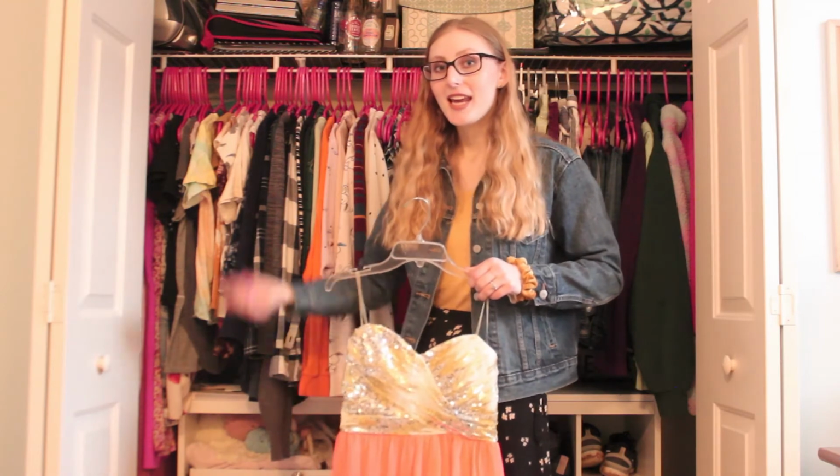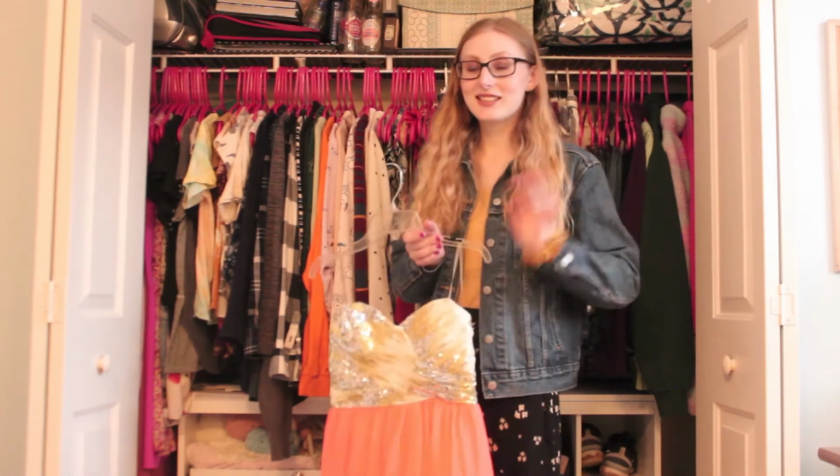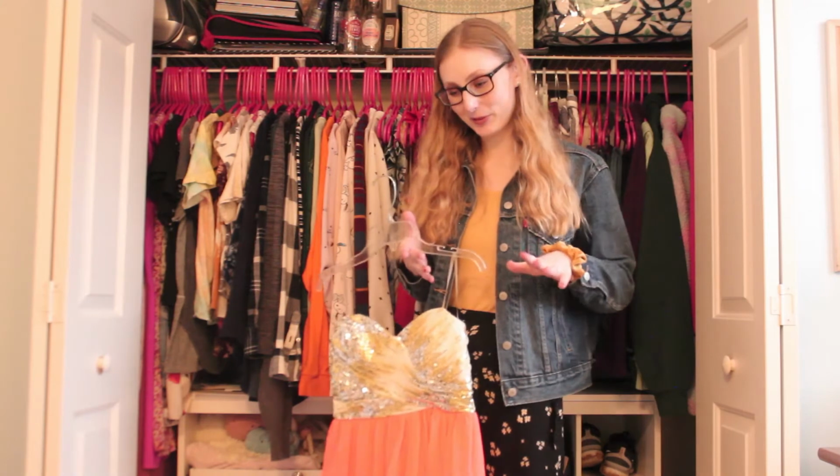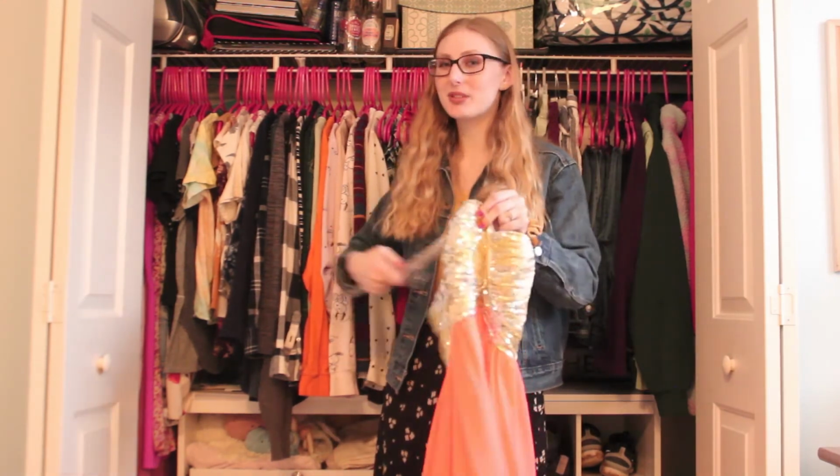Like my other formal dresses I have reworn and would like to rewear again in the future, but I am never ever wearing this again. Plus, when I wore this, I had an A cup, and listen, this does not fit anymore. Okay, it's been 6 years. I got boobs in between that time, so I think this is gonna go. And that is pretty much it.